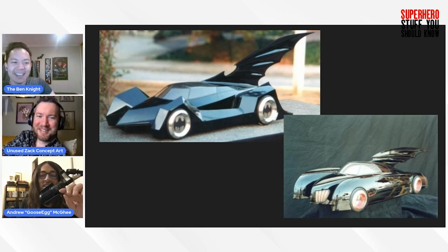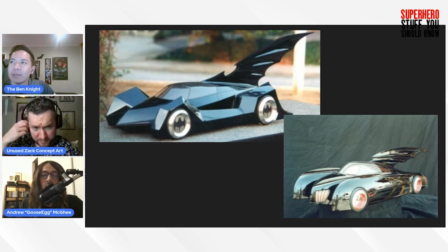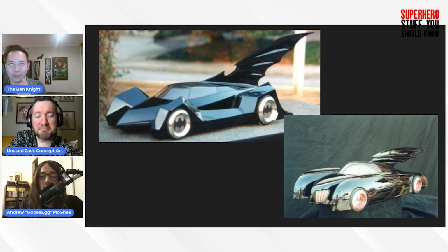And then the one on the bottom, it's just too bland, man. It's retro futurism is what it looks like. Cool in and of itself, but as a Batman thing, I don't know, man. The wing's too big on this one too, so this is like an E. Okay. E plus.